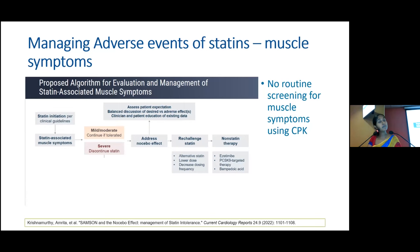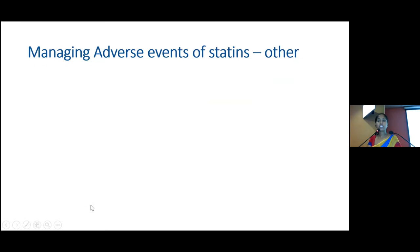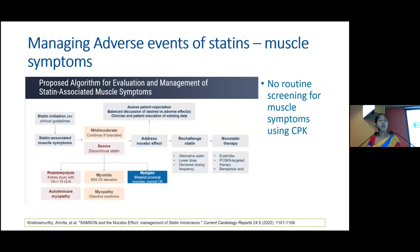But if they have severe problems, you have to discontinue, which might be occurring rarely, including rhabdomyolysis, myositis, severe myalgia, autoimmune myopathy, and myopathy. And you're not supposed to do routine screening for creatine kinase.